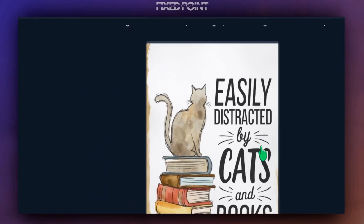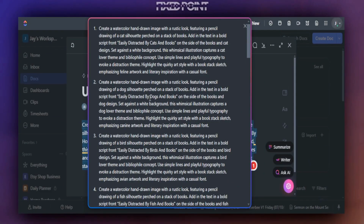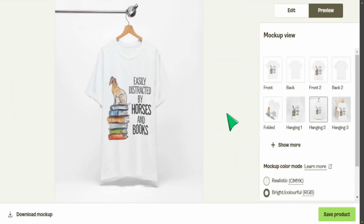And I'll share with you a very easy prompt that can create a ton of different designs in this space for you to create multiple products that can sell on Etsy. I'm gonna share this all with you coming up next.